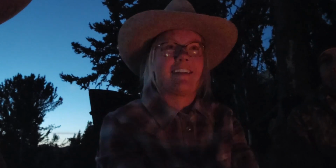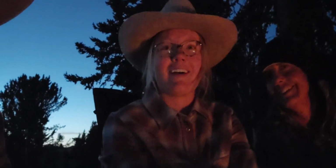Okay, we're just sitting around the campfire, talking about the events of the day. Go ahead. Well, we saw our first bear today. We were riding over a switchback and we heard this scrabbling noise on a tree, and my horse was spooking at it, and I looked over and there was a bear that went up the tree. It was crazy. It was like, oh my gosh, it's a bear.